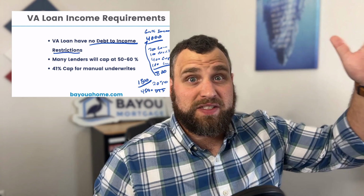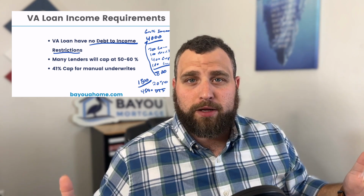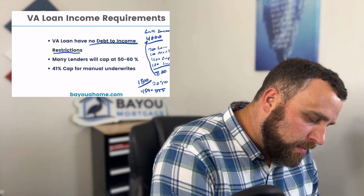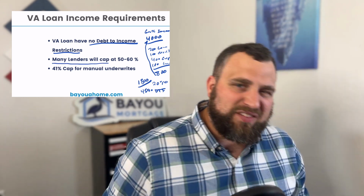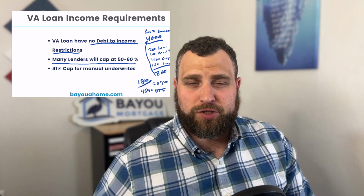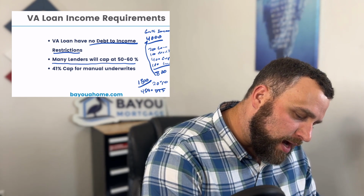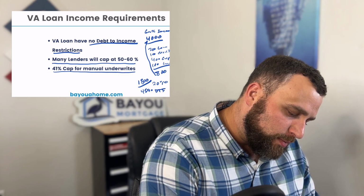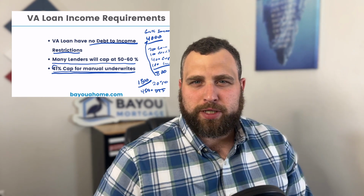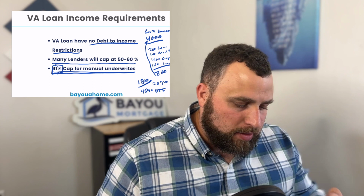You can go up to 60, 70, 80% if you get the automated approval through the automated underwriting system. The problem is most lenders are going to cap you somewhere between 50 and 60%. It's very rare that a lender would not issue a cap on that. The other thing is that if you don't get the automated approval and you've got to go to a manual underwrite, it's a 41% cap. So your DTI is restricted to 41%. That's your back end, right? That's the calculation we just did.